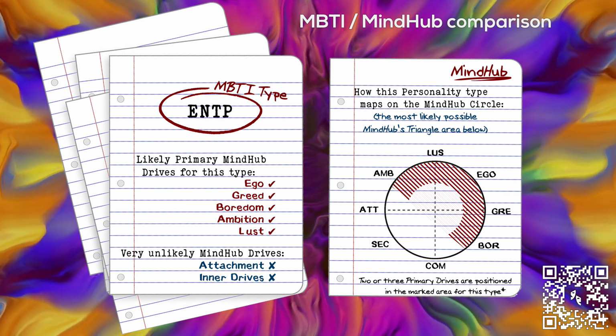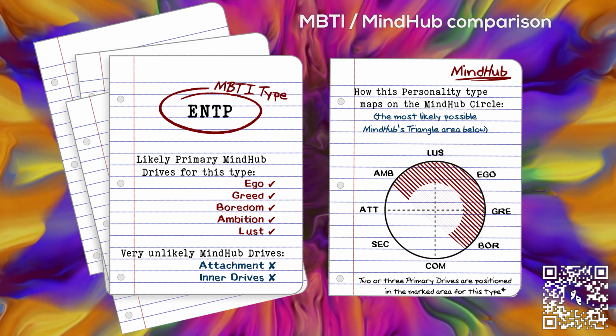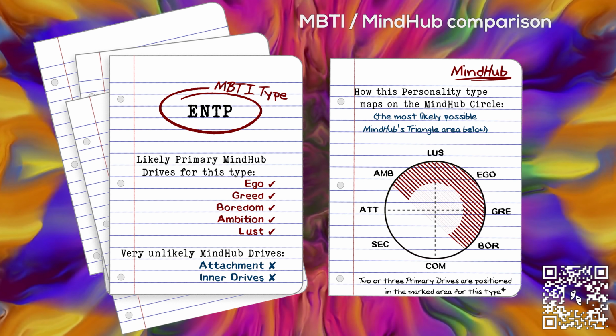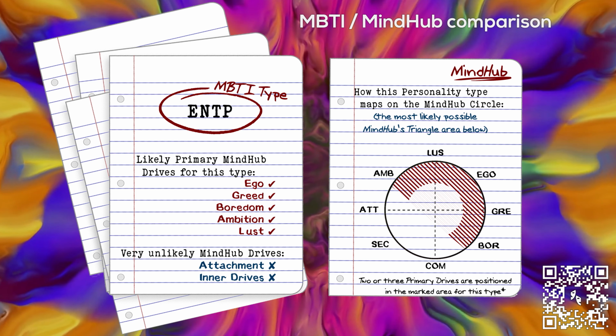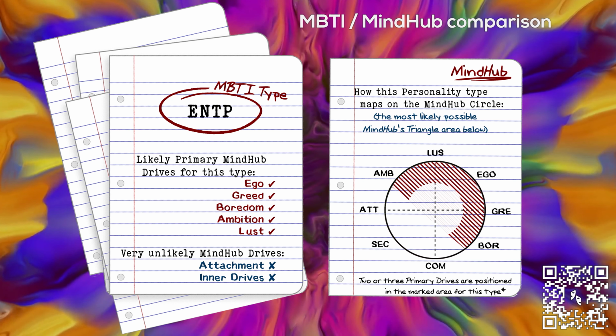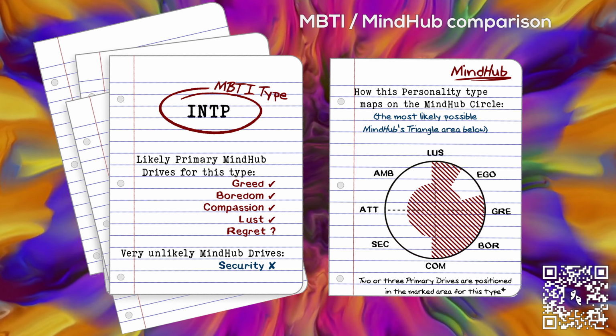In MindHub, an ENTP would likely display ambition, lust, ego, greed, or boredom as primary drives. They are likely to be doing many activities at once and may have the same ambition and boredom polar drive tension as ENFPs. However, ENTPs are more likely to have greed and lust drives than ENFPs. The combination of boredom and greed can create a personality strongly attracted to finding creative means to achieve personal gains, but which can be inconsistent in energy and progress. ENTPs are among the least likely of the types to develop inner drives.